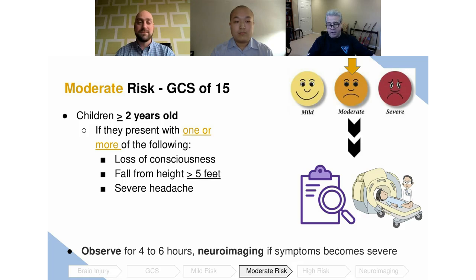Now, there is a common event that happens with children that fall. They almost always vomit because they get very agitated and scared. So a one-time vomiting episode doesn't necessarily mean it's a moderate to severe injury. But if they vomit numerous times, 5, 6 times, one after the other, that's a problem.